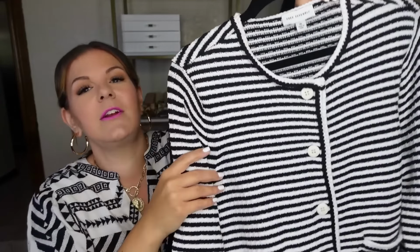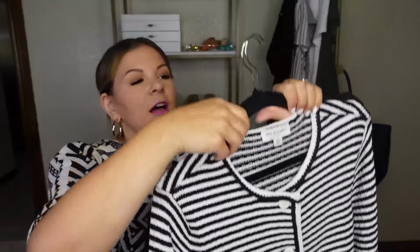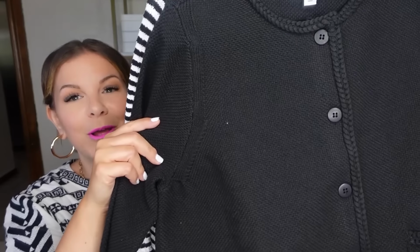Not tight, not restrictive. So there's some really great detail here too, like around the collar, here on the pockets, down the front. They do have, you know, a lot of times you'll see like a gold button on these. These don't have that, so that's definitely the mark of them being in a lower price point, but for me, definitely not a deal breaker. Definitely getting the look for less here. Just no matter what color you go with, they are gorgeous.